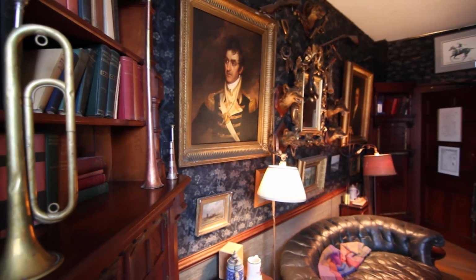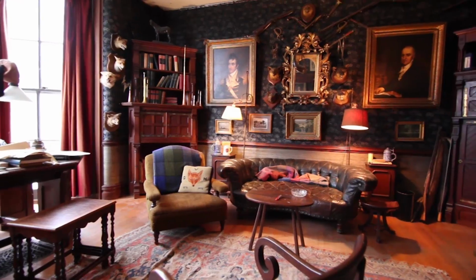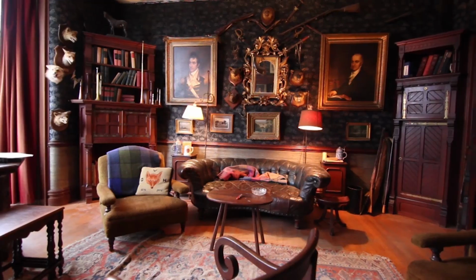It's a room that will probably not change. This room sort of holds our family history, it holds the stories. This is the room where the men went to smoke and drink after dinner. The furniture in here was all designed to fit in this room.